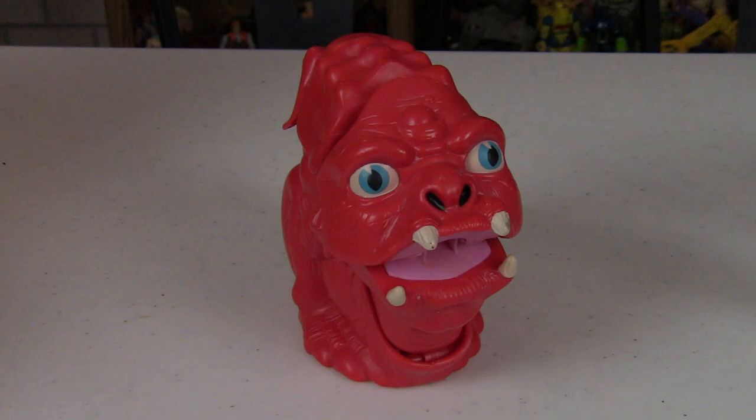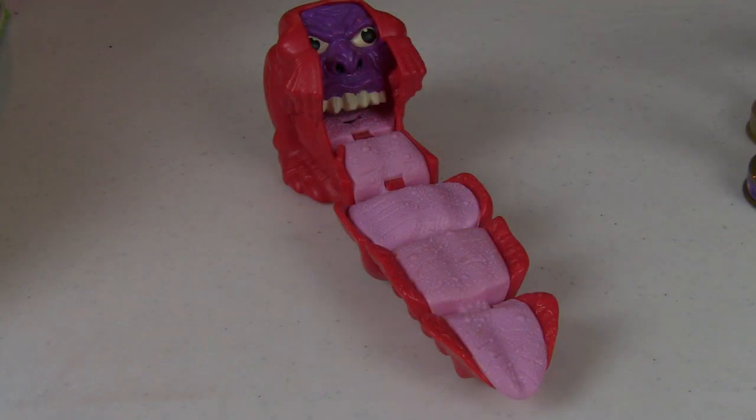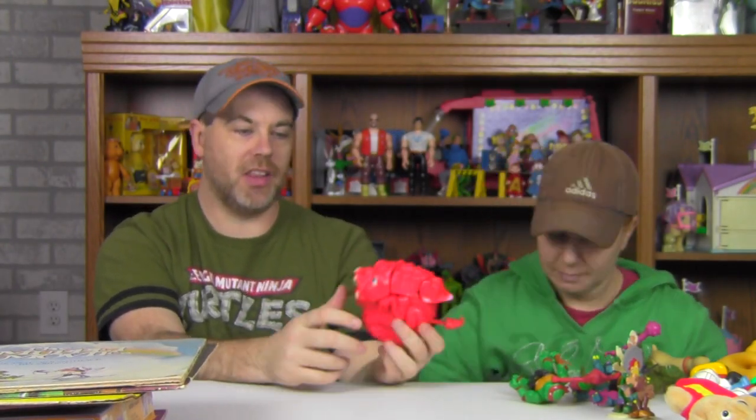Okay, Jason, we get it. It's a neat Real Ghostbusters toy, and I actually like that you can lock the tail back there behind it so he won't come open prematurely. So you've got this great little display piece, which is kind of cool.